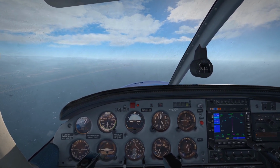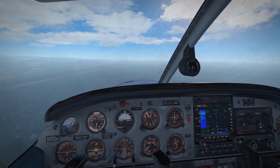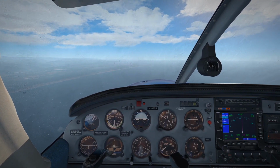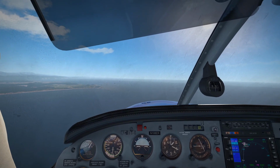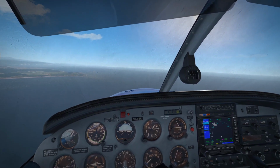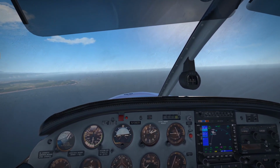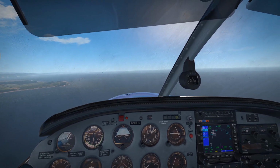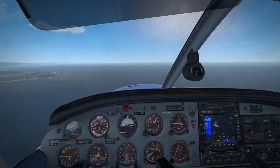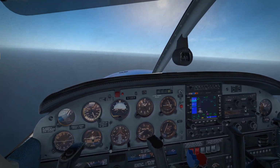Crescent City traffic, November 108 Echo Romeo, 10 miles north at 4000, entering left downwind runway 36, full stop, Crescent City. There we go, we got the field. Coming up on pattern. Crescent City traffic, November 108 Echo Romeo, left downwind runway 36, full stop, Crescent City. Fuel pump, landing light, prop pull forward.